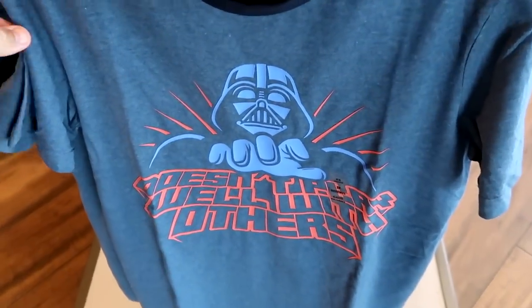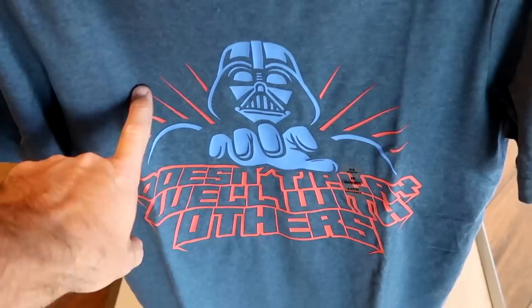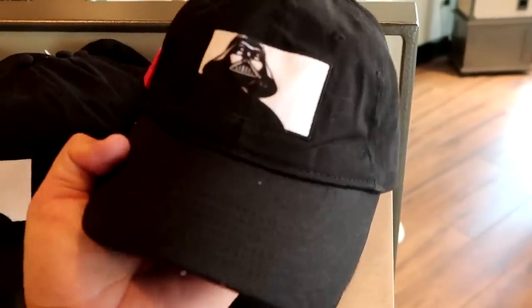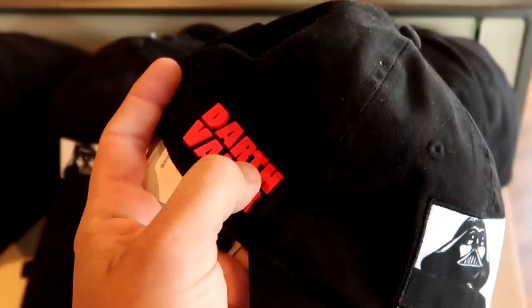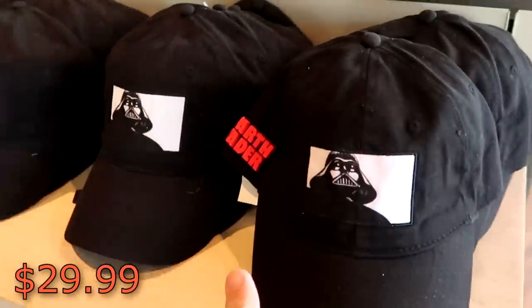Looks like they also have a brand new Darth Vader t-shirt. Look at that one. That one is really neat, how he has his hand coming out right there. And I love all of the red accents. That one is really cool. And then they have a brand new Darth Vader hat here as well. The front side here is an actual patch of Darth Vader. And then you get a little rubberized Darth Vader patch there on the side. Let's see, $29.99 for that one.